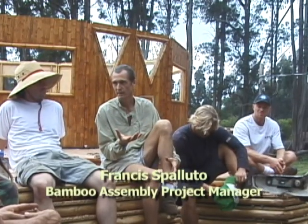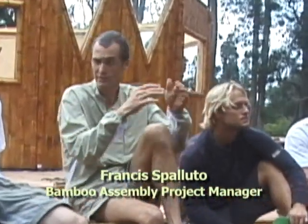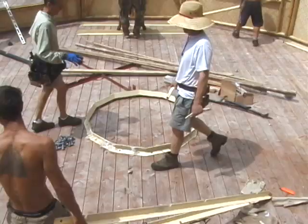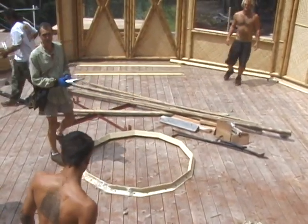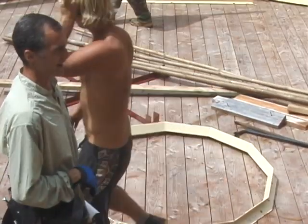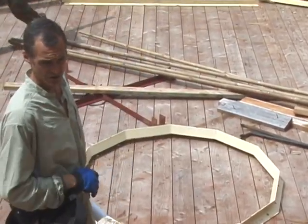I think we're creating environments for people. And the bamboo house is the perfect enclosure, the perfect structure. This is the compression ring that all of the roof panels lean on top of. So that's been a really nice thing in order to give us a much larger building.